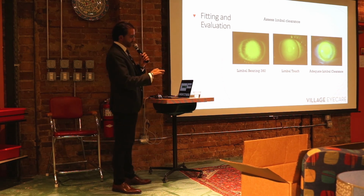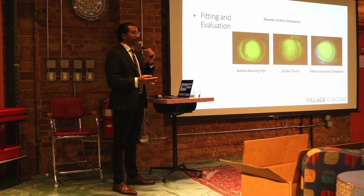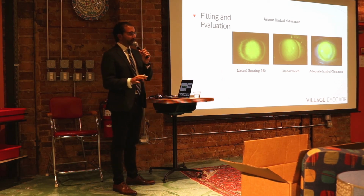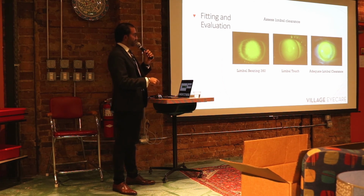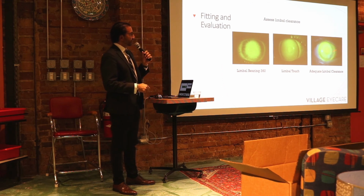As we move to the periphery, the limbus is the critical area that we have to take care of. The limbal area is where the stem cells are that are responsible for the epithelial layer of the cornea. Scleral lenses need to land completely on the sclera. They have to clear the limbal area, the limbus. On the left here, obviously, way too much bearing, and this lens is not acceptable. Even this lens in the middle, still a little bit of touch there. And over here on the right, you can get full clearance.